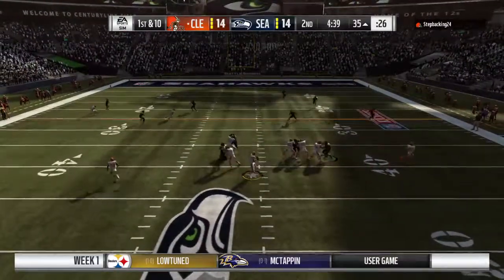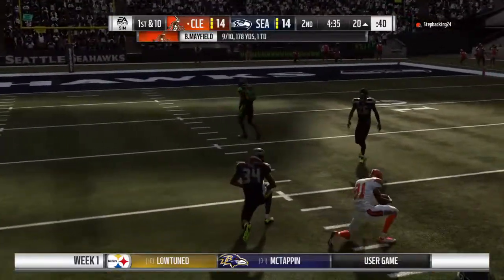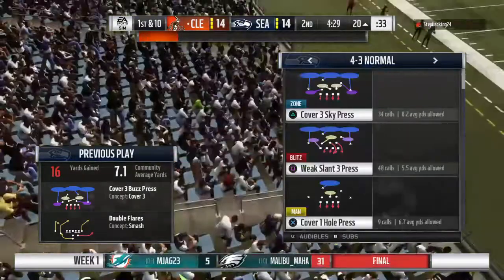A first down throw for Mayfield. Over the middle here, it's Hilton. And they'll get this one to about the 20-yard line. The Browns passing game finding its stride. They've got another first down.